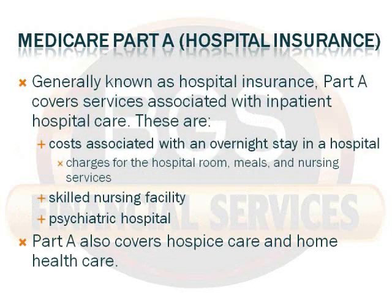Generally known as hospital insurance, Part A covers services associated with inpatient hospital care. These are the costs associated with an overnight stay in a hospital, skilled nursing facility, or psychiatric hospital, including charges for the hospital room, meals, and nursing services. Part A also covers hospice care and home health care.